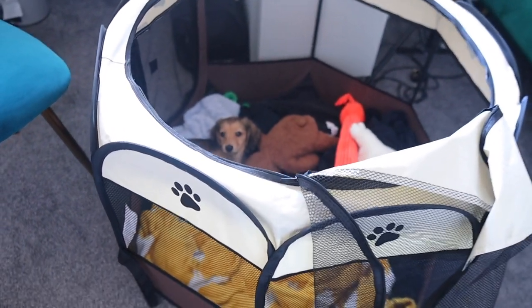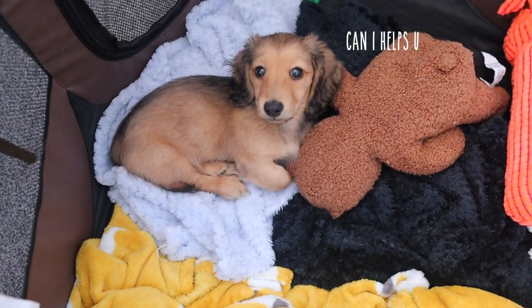So in the playpen, we'll just put down all his blankets and some toys. We've tried putting down puppy pads, but I think he's only used it once in the playpen. So I just try to take him out and put him in the garden. The playpen we got is from Amazon. I knew I wanted one of the fabric ones that is foldable.